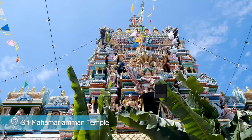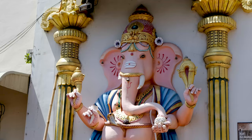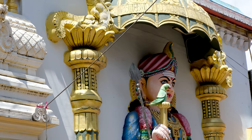While you're in Little India, stop by the oldest Hindu temple in Penang State. It's adorned in colourful sculptures of gods and goddesses and has a grand entrance.